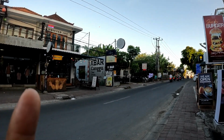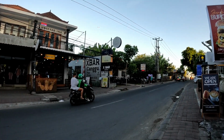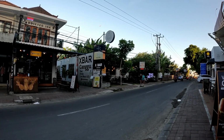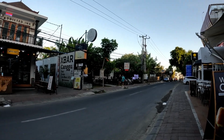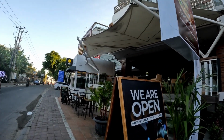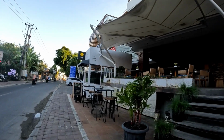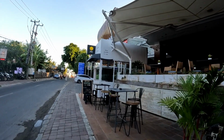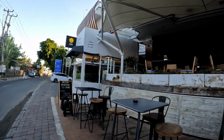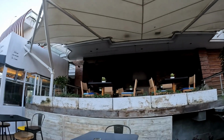Across the street there is Explorer Canggu, food, drink, live music and TG over there. And check this out. Artisan homemade ice cream available, soft drink, mineral water. This is the place.